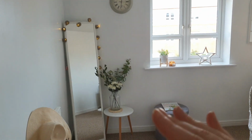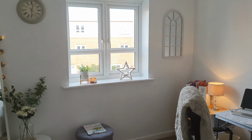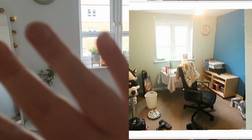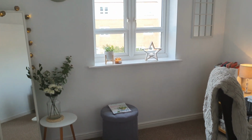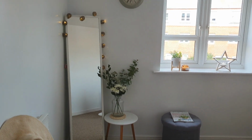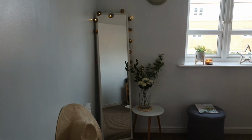I cannot believe the transformation. I just can't believe it. I mean, all the accessories I've got in here are from other rooms. I haven't brought anything apart from that little candle there. I've just used whatever I've got. So here I've got my Jules hat. I thought that was quite cute just to put there.